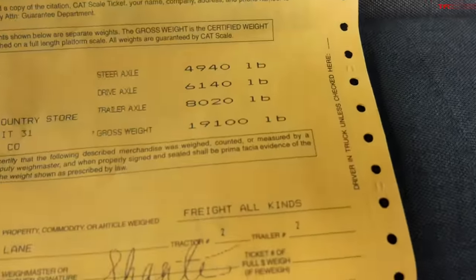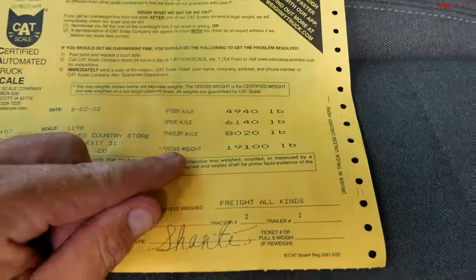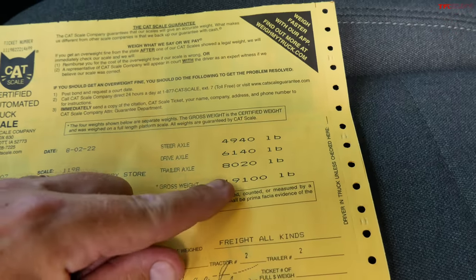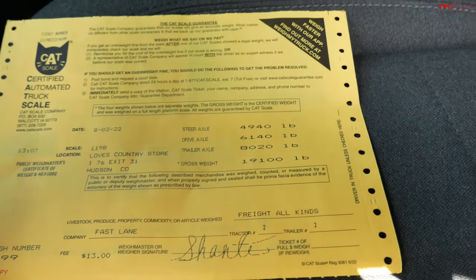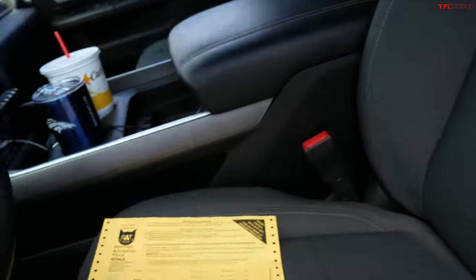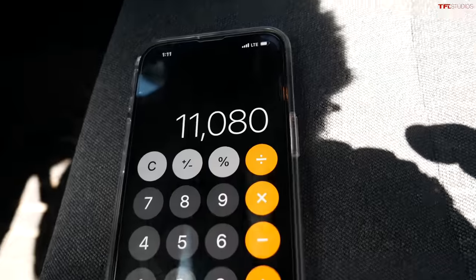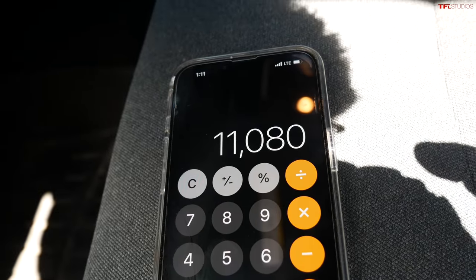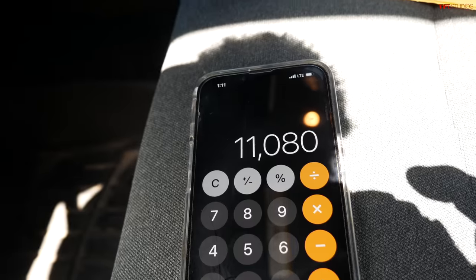We got the weight slip. Gross weight of truck and trailer plus a driver is 19,100. The trailer axle is at 8,000, which means the truck with the driver is about 11,000. Wow, just a little heavy. We're a little bit overloaded. Yeah, just a little. So, bottom line, what we learned here is the truck with the tongue weight, with the fifth wheel hitch and everything else, is about 11,000, and the gross vehicle weight rating on this truck is 10,000.